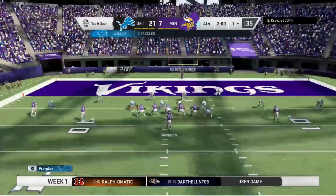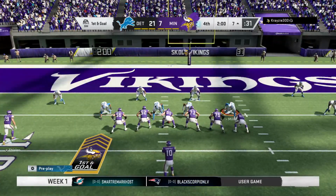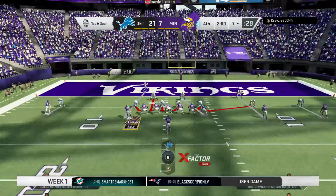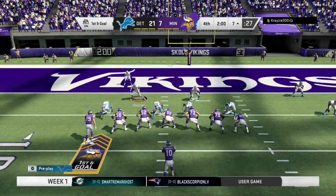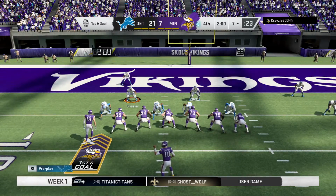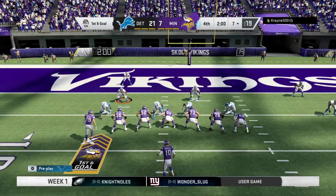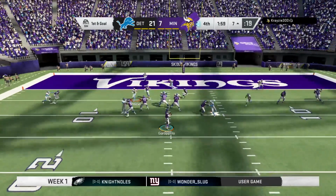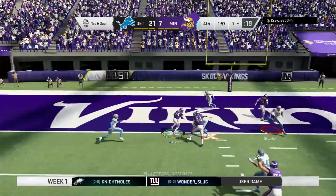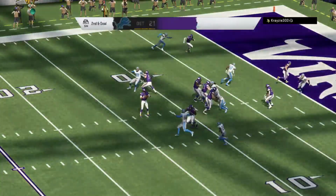So the Vikings in possession of the football as we get you reset. They've got it first and goal as they look to punch in a late score. Mike's 50, Mike's 50. That's right, baby. Here we go. Hey, come on, now. A shotgun snap for Garoppolo. And that is incomplete. He couldn't hold on through the contact.